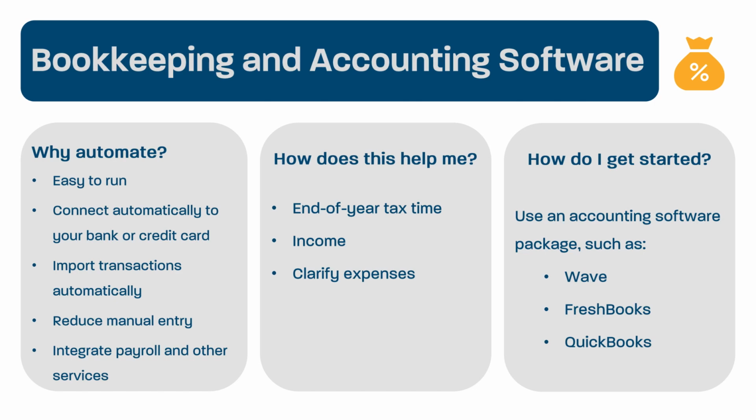Last, but certainly not least, is software for your accounting and bookkeeping. It can be a daunting task having to keep an eye on all the money coming in and out of your business. Having a good bookkeeping system can not only help you at the end of your tax time, but also will help you understand how much you're making and where your money is going throughout the year.